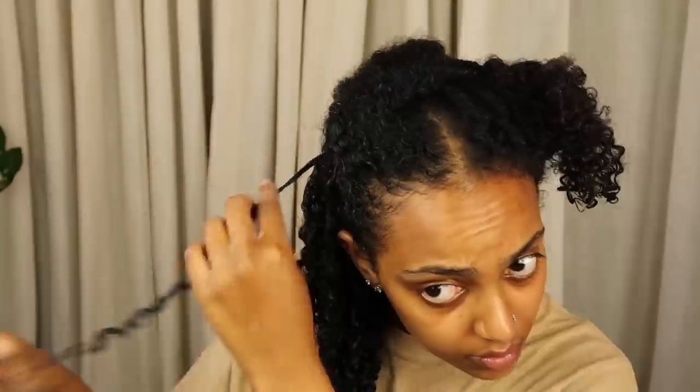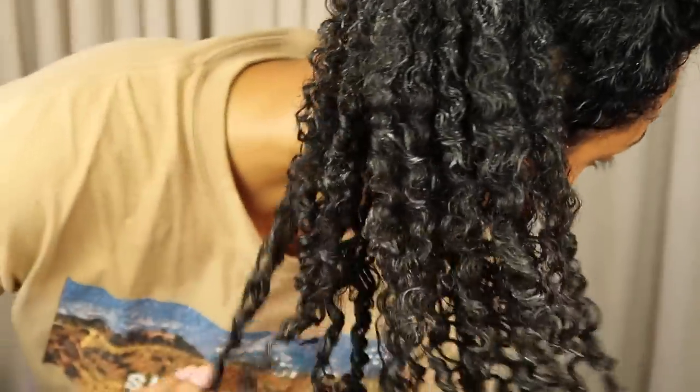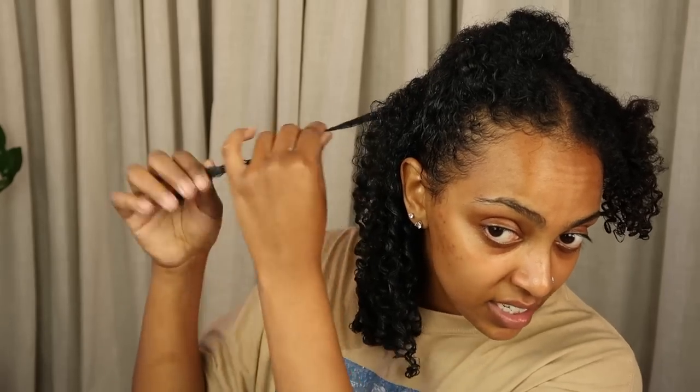Once the section is done, I'm not gonna do anything else to it. I'm not gonna mess with it anymore. The only thing I may do, if I see a curl that's a little bit dry looking or out of place, is pull that one piece out and recurl it. Boom, not messing with it. So that is basically my product application for my wash and go.